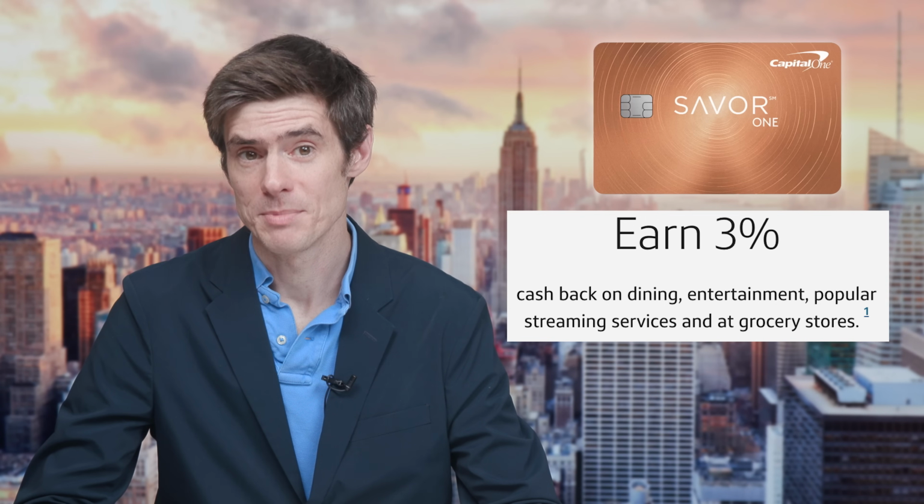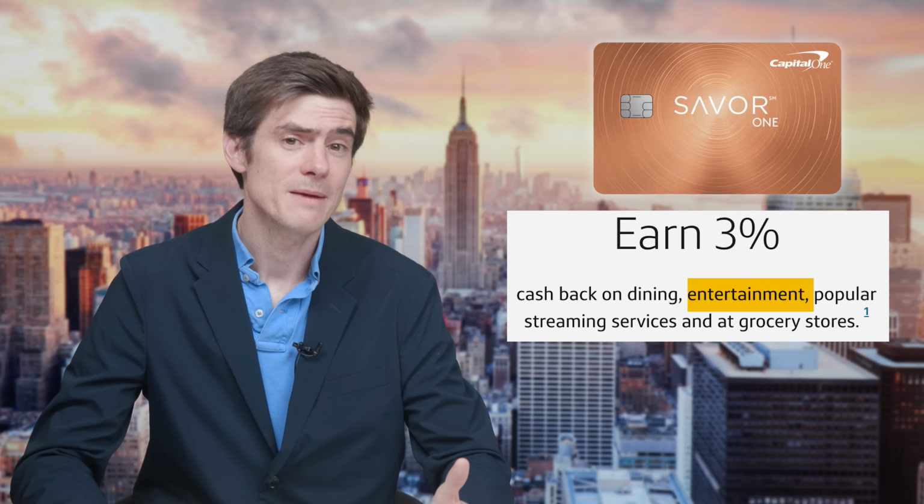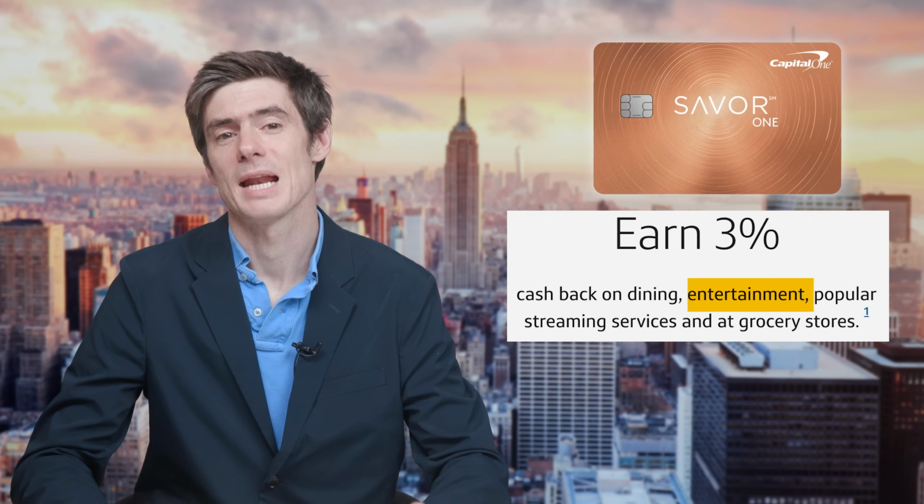Now, why is this duo so good? Well, that would be because the Venture X gives you unlimited 2 miles per dollar on everything, and the Savor One gives you 3 miles per dollar on popular categories such as dining and grocery stores. And entertainment too, but that's not as big of a spending category for most people.